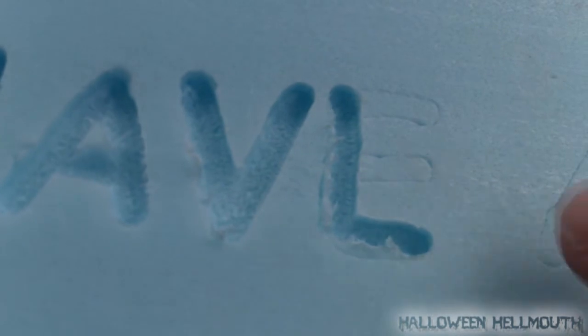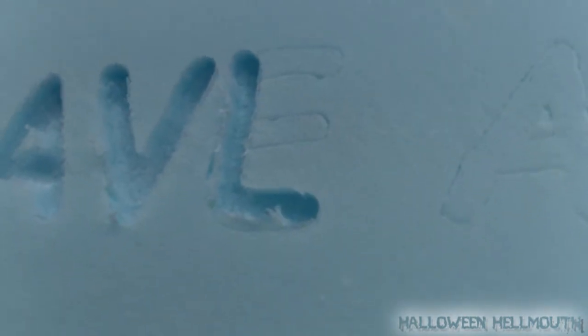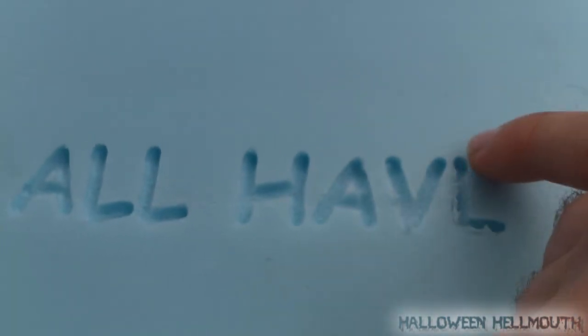If you take a look at this cut, see how it's nice and smooth on this right-hand side? But on the left-hand side here, it's really rough and it's got all that burr material. That's why you want to cut on the left-hand side going up, the right-hand side going down. It's kind of like cutting with the grain.